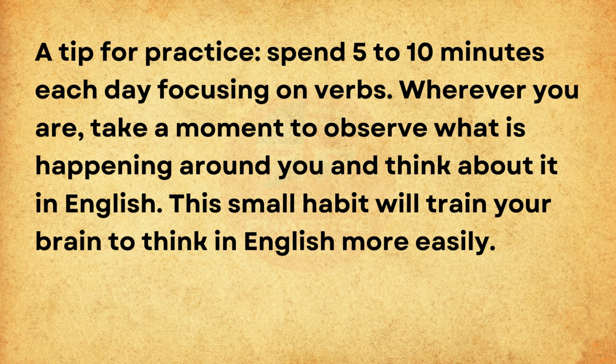A tip for practice: spend 5 to 10 minutes each day focusing on verbs. Wherever you are, take a moment to observe what is happening around you and think about it in English. This small habit will train your brain to think in English more easily.